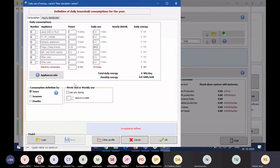Okay, so we get this dialog box for the standalone system. We need to define the user's needs. And as you can see, some of the common appliances are listed here, and it's very user friendly that way. You can just choose the number of devices. So suppose first is the lamps, LED or fluorescent, whatever lamp one is having. Suppose I have got 4 LED lamps, and the power rating for each, suppose a 7-watt lamp, and the daily usage, let's say I put some number here also.